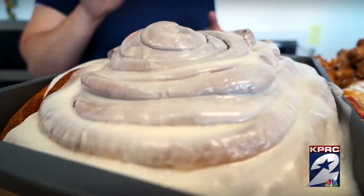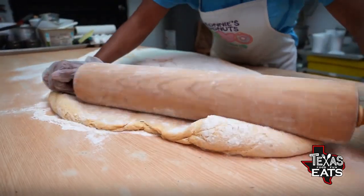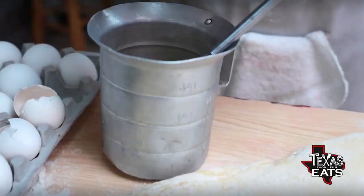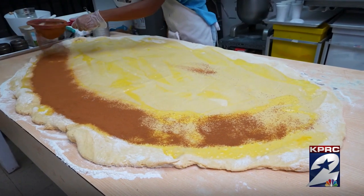Ten-pound cinnamon roll. What was the idea behind this? One of our customers walked in and he said, it's my daughter's birthday and she wants the biggest cinnamon roll that you can do. And we're like, well, we just have a small oven. Then we told him we can't guarantee that it's gonna come out bigger than the 5-pound. And we just kept doing it, and then it came out, we weighed it, it was 10 pounds.